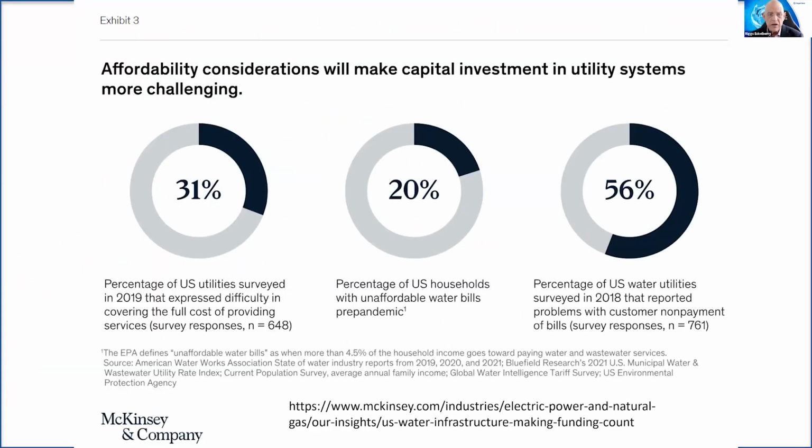Now, are they going to fix it? Here's the problem. Take a look at utilities. Nearly a third of them are concerned about covering the full cost of providing services. 20%, one out of five of all U.S. households before the pandemic had unaffordable water bills. I believe that's got to be much worse already because people's finances did not improve during the pandemic. And finally, more than half of all U.S. water utilities have problems with customer non-payment. So they can't keep raising the rates. They can't keep hitting on the consumers. The only way to go is, as I was saying, self-reliance for business. That is what's going to solve the problem.